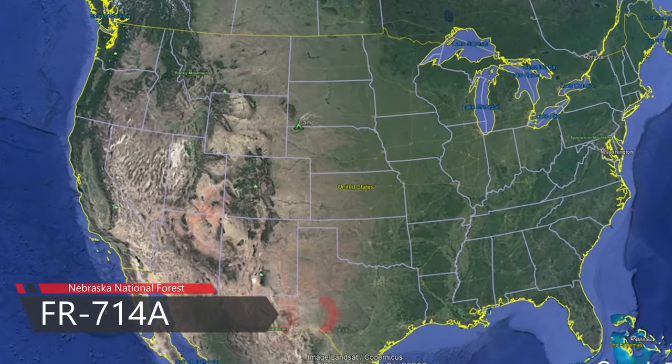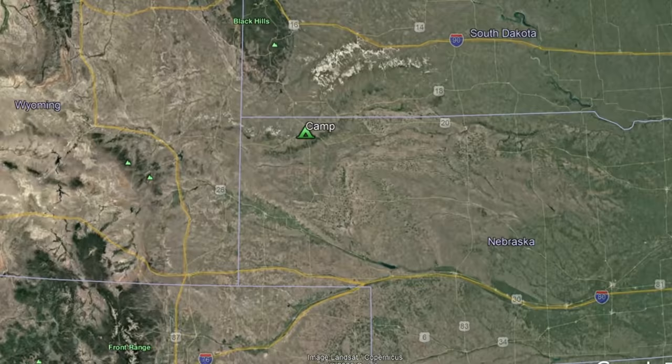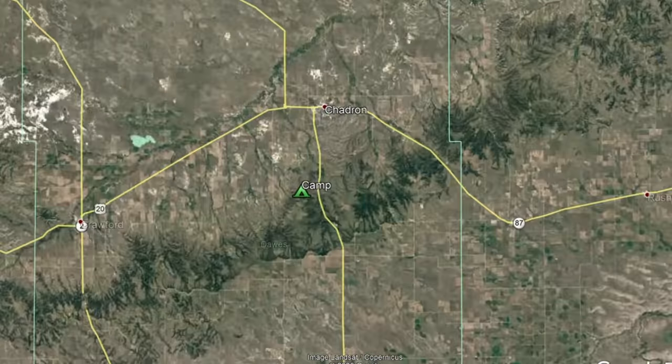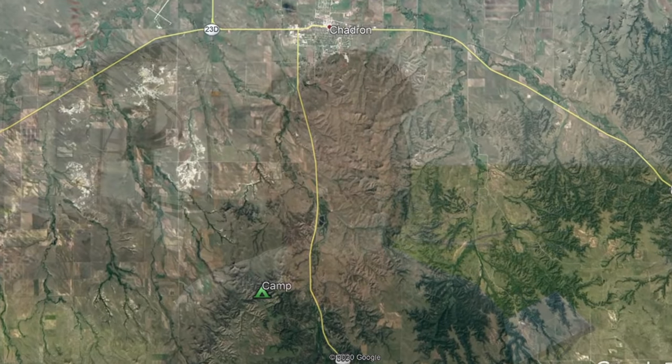Now we're here boondocking on Nebraska National Forest, Forest Road 714A, about 8 miles south of the town of Chadron. We are directly above Chadron State Park. When we arrived here, the campground was still closed for COVID-19. It has now reopened as of yesterday, or actually 2 days ago, excuse me.